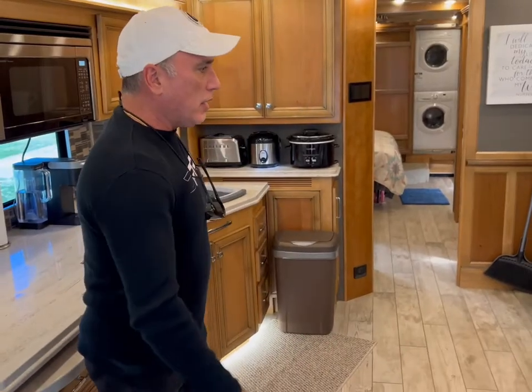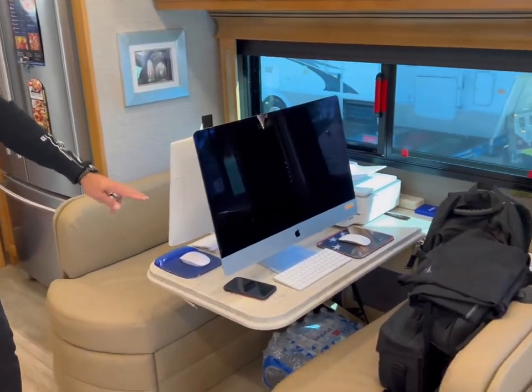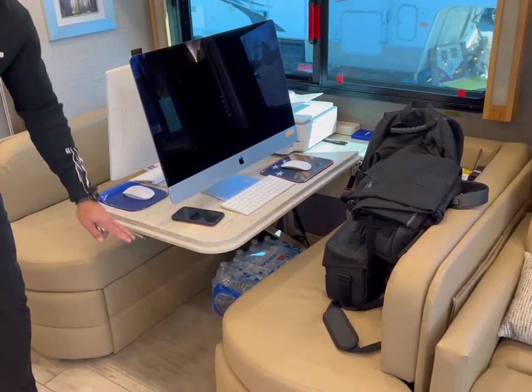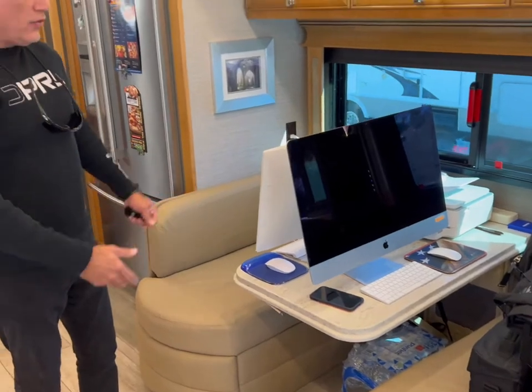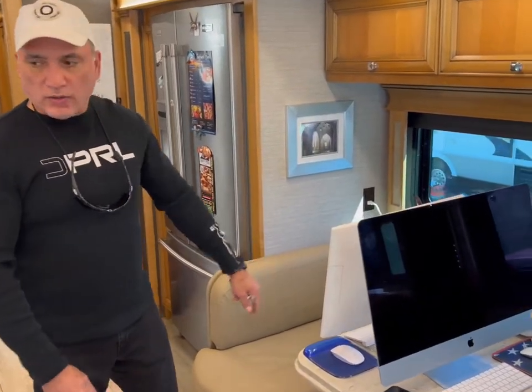Okay, over here, well, I'm using it as my office at the current moment. This is your dining room. This here also collapses down, and you can use it for sleeping for younger kids. So you can sleep two or three kids here.